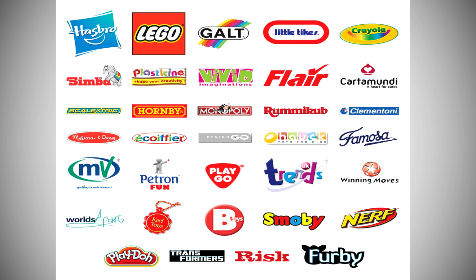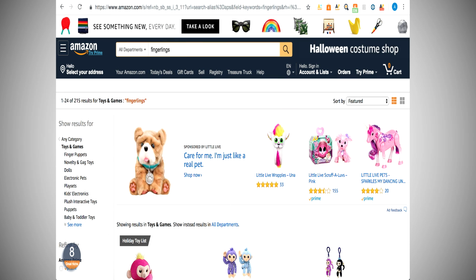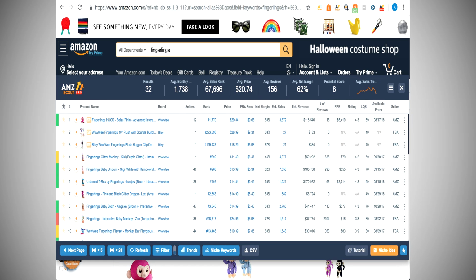Now, as we go through the toy category, we have to remember what it is largely dominated by: large toy companies. Our job as entrepreneurs is to weed out where we can make money there. That being said, we turn to some arbitrage zingers. First of this toys empire is Fingerlings. The wildly popular tiny toys average 2,507 sales per month per item and cost about $19.22. It's never a bad time to take advantage if you can.